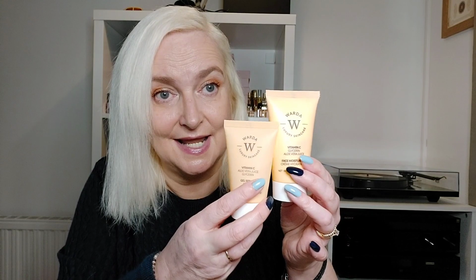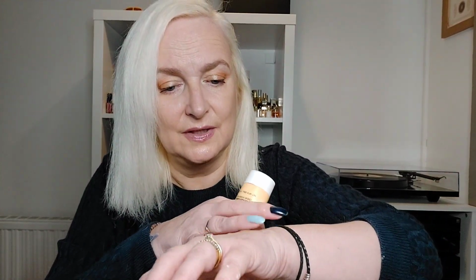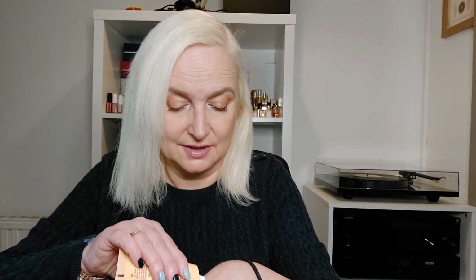So I've used this today. I've used both of these products today, the gel serum and the moisturiser, and they've both gone well under my makeup. So this is what it looks like. You can see next, that's the gel one, that's the moisturiser. And I'll show you what it looks like. So the gel, I can feel it has this sort of tightening effect, but also quite a smoothing effect on my hand. I'll put the moisturiser on top to show you what it looks like.